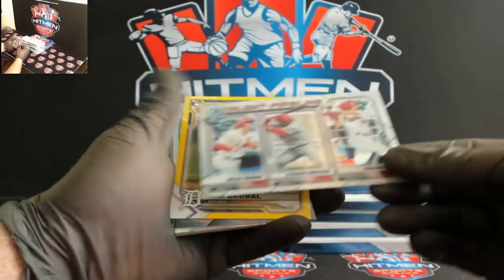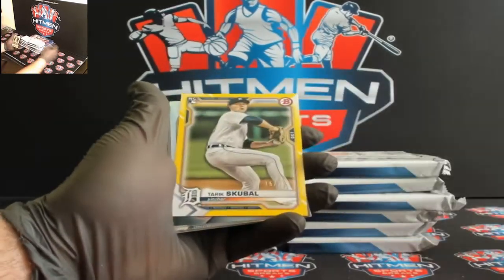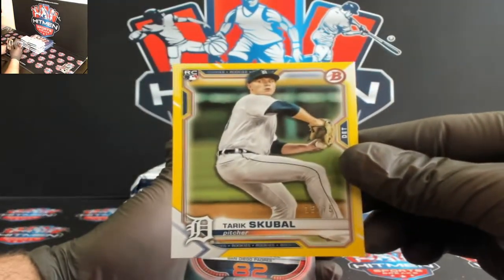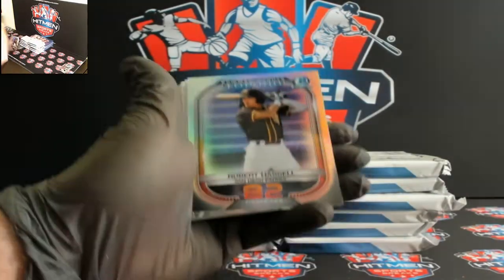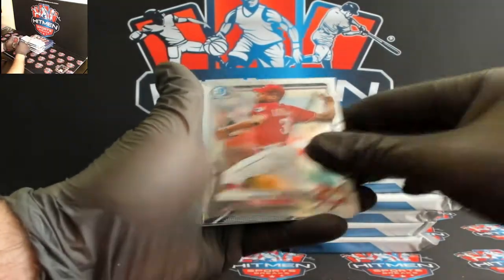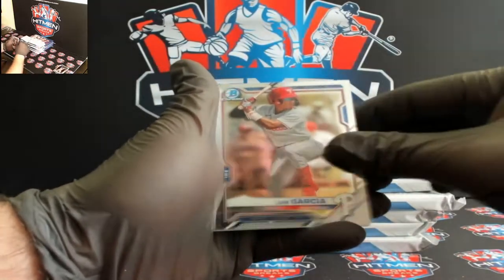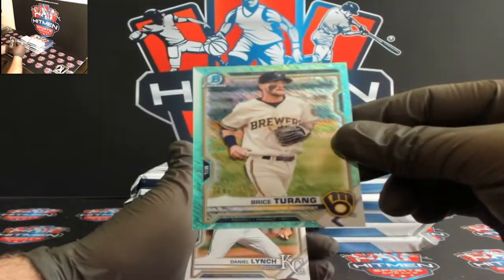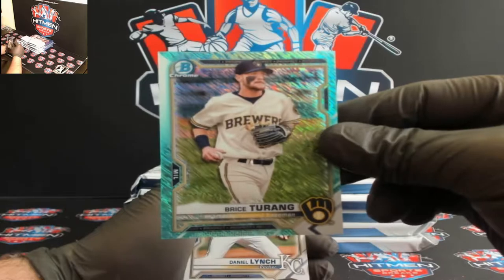Triple for the Cardinals. And you got Tarek Skubal, nice right there. 15 to 75 for the Tigers. Robert Hassel, Hunter Green, Wells, Garcia, Nick Allen, and you got Bryce Terang. That went 68 to 125 for Milwaukee.